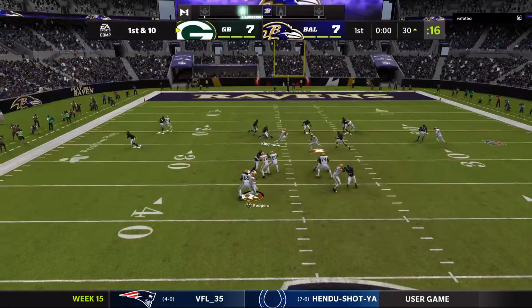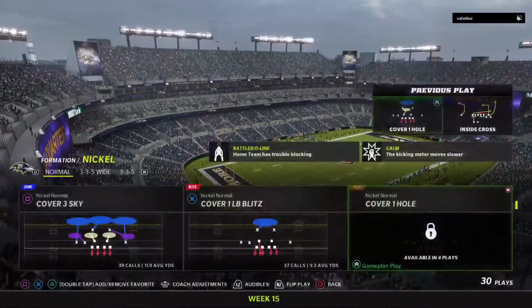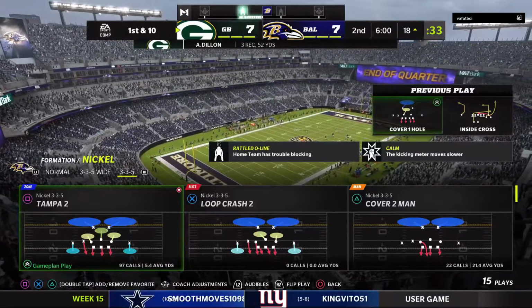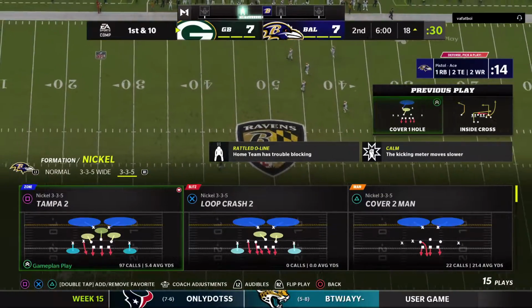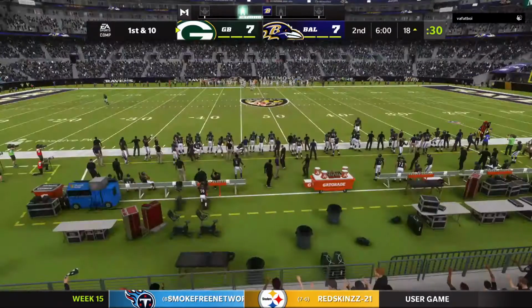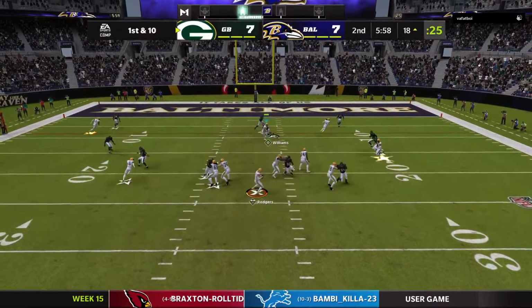Rodgers now to throw. And that'll be complete to Dillon. And he's going to be brought down on what will be the final play of this first quarter. These two teams all tied after 1. So from inside the 20, here's 1st and 10 at the 18. Into the red zone, it's Rodgers.